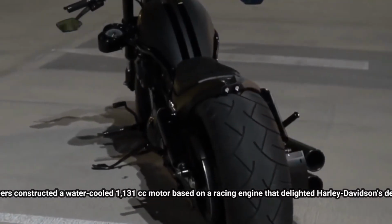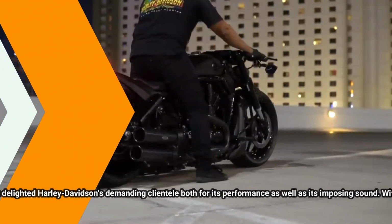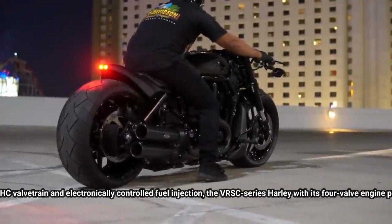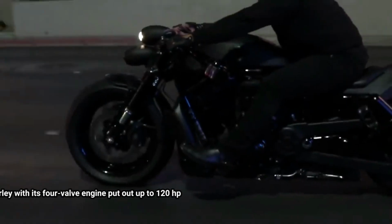1,131cc motor based on a racing engine that delighted Harley-Davidson's demanding clientele both for its performance as well as its imposing sound. With a DOHC valve train and electronically controlled fuel injection, the VRS-C Series Harley with its 4-valve engine put out up to 120 horsepower.